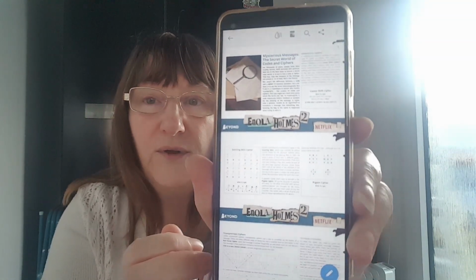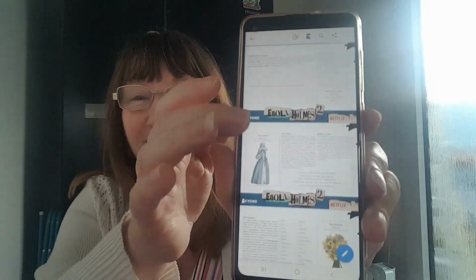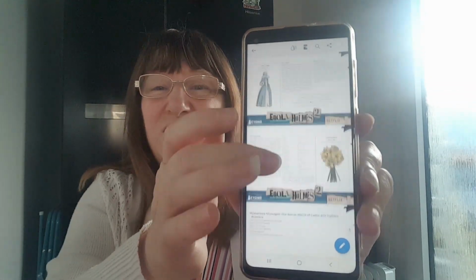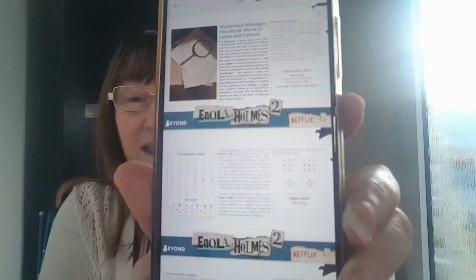But yeah, there's all sorts of comprehension, codes and ciphers to do with it as well. Let's see if I can show you some of that. So it's got a section, codes and ciphers. I know you can't read it because I'm going fast, but it just gives you an idea of what it's like, the layout and everything, and things to do, breaking codes. I don't know how well you can see that because it's on my other phone.